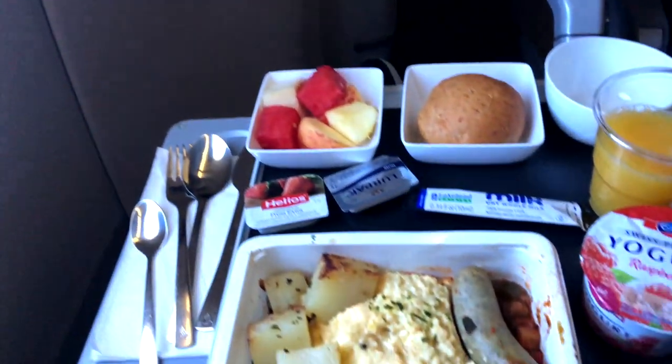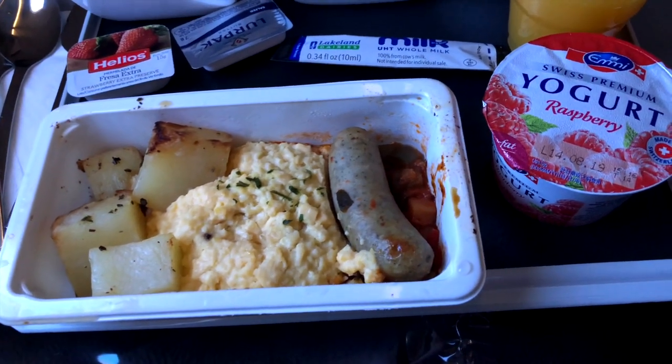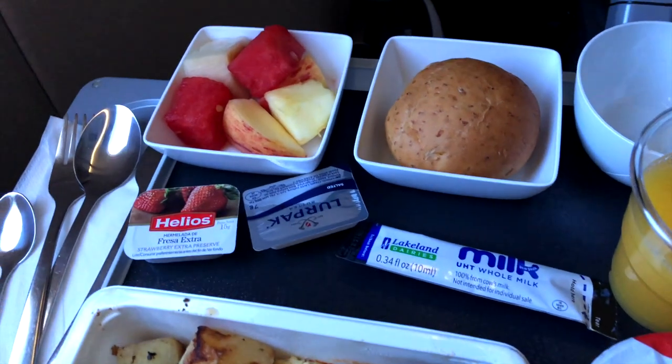About 2 hours before landing, the breakfast was served, which was okay, but not really my favorite, although the quality of the components was really high.